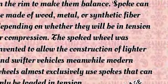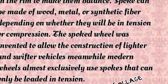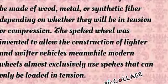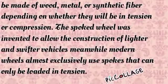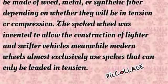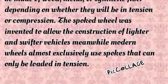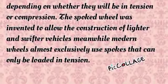Modern wheels are computer-balanced at the factory, using a laser to burn a precise bit in the rim to make them balance. Spokes can be made of wood, metal, or synthetic fiber, depending on whether they will be in tension or compression. The spoke wheel was invented to allow the construction of lighter and sweeter vehicles. Meanwhile, modern wheels almost exclusively use spokes that can only be loaded in tension.